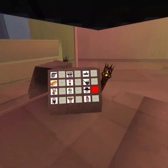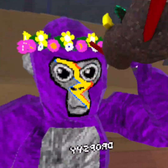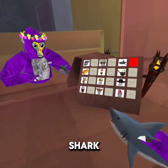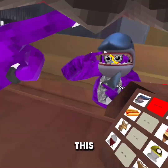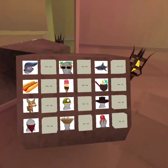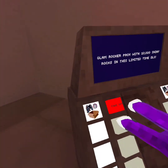And coconut. Oh yeah, shout out to Coconut in VR for the idea of making this video. There's another shark. There's this shark and this shark. They look the exact same. This one's a little bit distorted. And what else? Oh, and there's these cool sunglasses. And that's all. And oh yeah, there's a new package. No, that's not new.